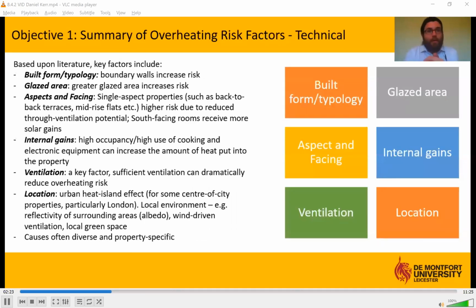So let's have a look at some of the technical risks that lead to overheating risk factors. It's really the kind of stuff that you look at when you're looking at energy efficiency. It's the built form, boundary walls in between properties tend to increase overheating risks. Larger glazed areas will lead to more solar gains, which can increase heat gain in the property.